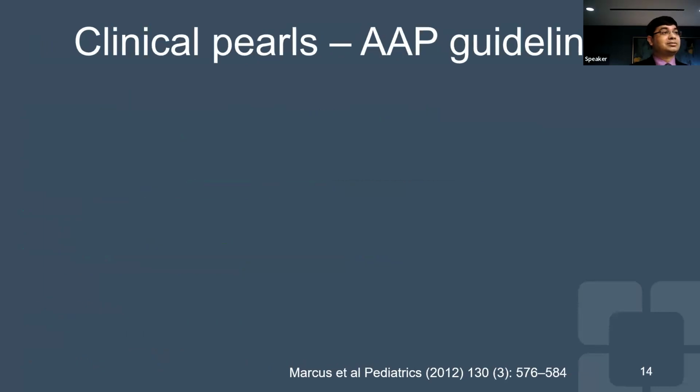So this is 2012, when the last AAP guideline to treat obstructive sleep apnea was published. And I think it is still true to an extent, except the fact that we have grown a lot after that.